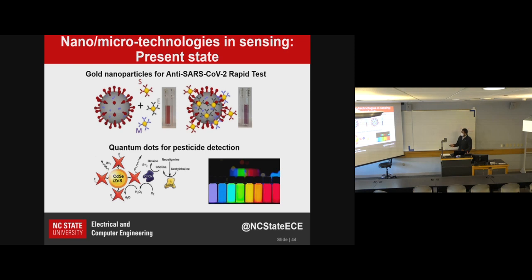So instead of just visual color change, these are quantum dots. Again, few nanometers in dimensions. Depending on the chemical, it changes color, the fluorescence intensity. So you can measure these things as well.